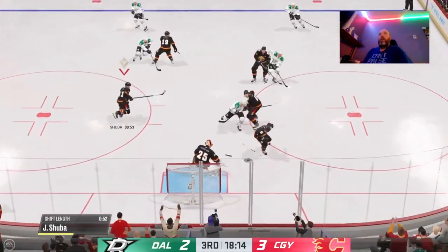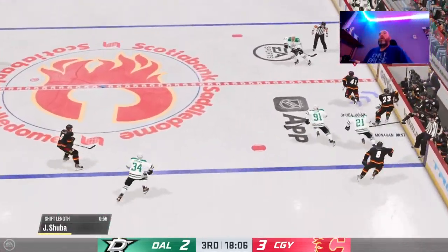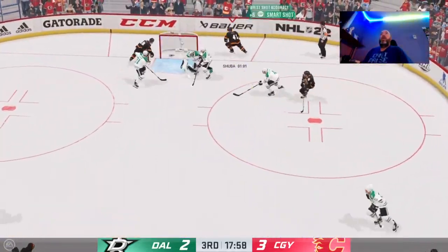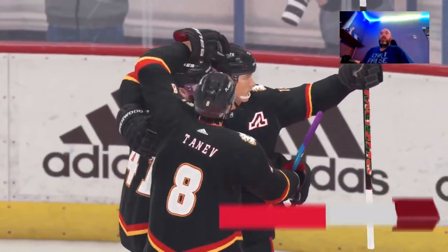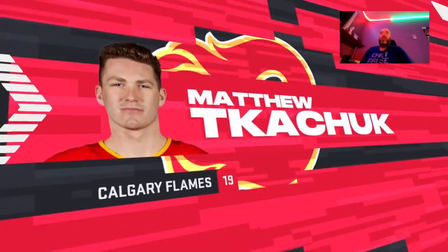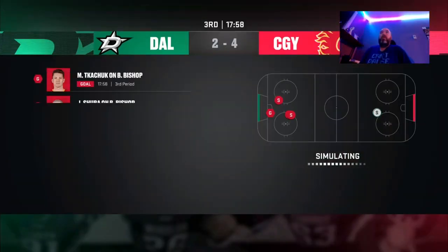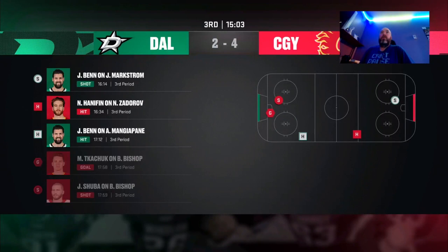Here's a rocket of a shot. Denies him on a slapper. Picked up along the boards by Monahan. Here they come on the attack. Gets in front of it. Scores! Up this rebound here. It comes right back into the shooting area and the rebound is put away.